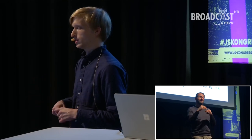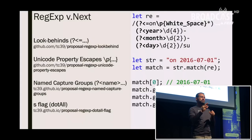Named capture groups is another feature that most other regex engines have. This lets you name a capture group, and then when you actually do the match, you have a dot groups object, and you can just reference these capture groups by name. One of the aspects about this that I really like is that it helps you actually document what that capture group is. I actually kind of see this as half a capability that's kind of nice, and half giving you the capability to actually document your regex in a way that makes it a little bit more understandable.